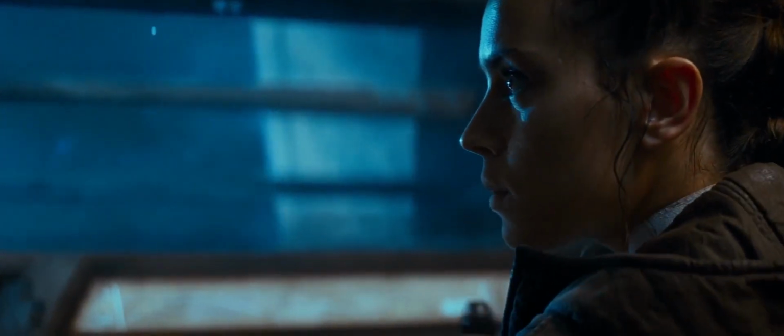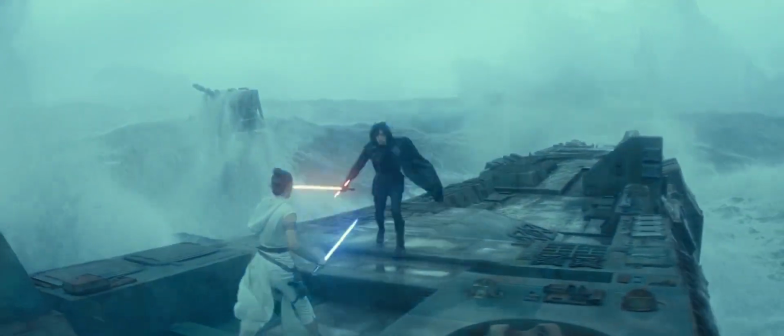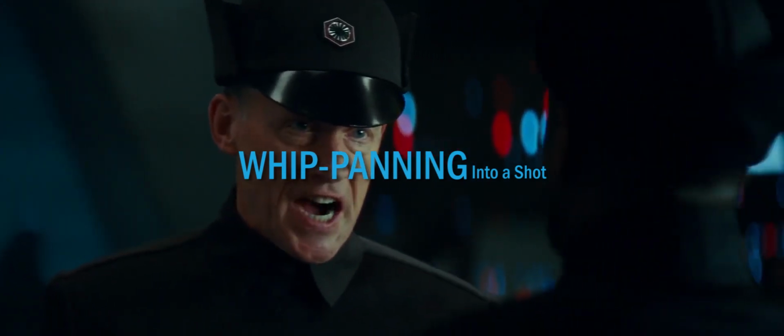Hang on, Chewie. Shots like these are one of the main components in the J.J. Abrams trademark toolbox of creating a sense of energy. That and whip panning into a shot. Seriously, there are a lot of whip pans.